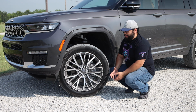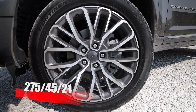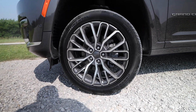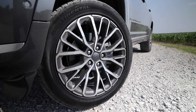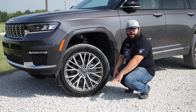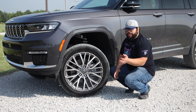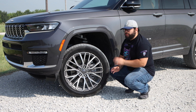We get down to the wheel and tire package and we have the nice 21-inch wheel, and that is wrapped in the 275/45 Continental CrossContact. This setup has been really good. Beautiful big wheel, obviously makes this big SUV look nice. We do have a fairly good tire, no issues with road noise. Even on this kind of gravel that we have here on an unpaved road, it did fine, with no issues grabbing the road, and with us having it in snow mode as well for slippery surfaces, it was a good setup.